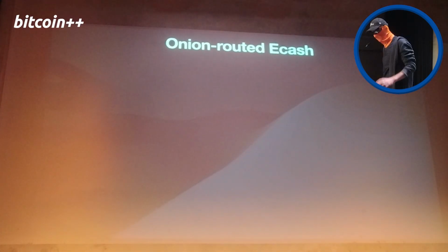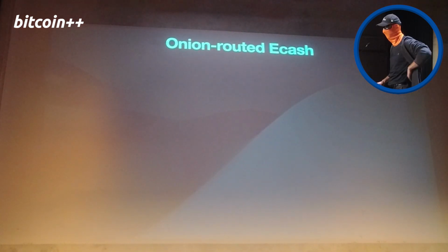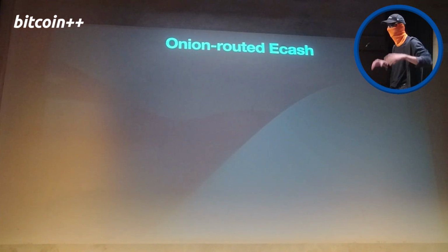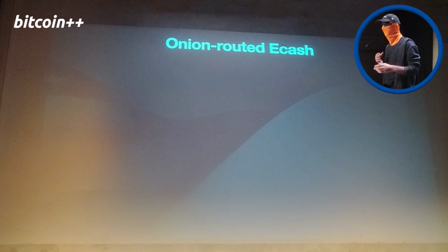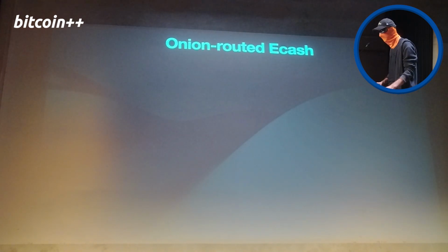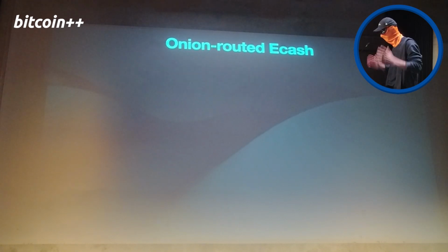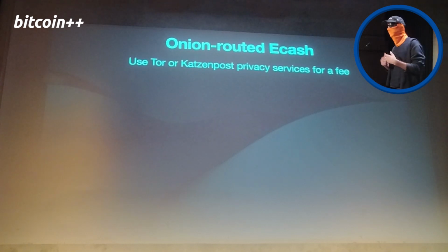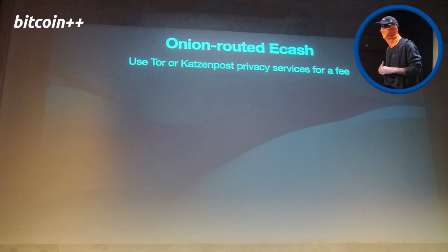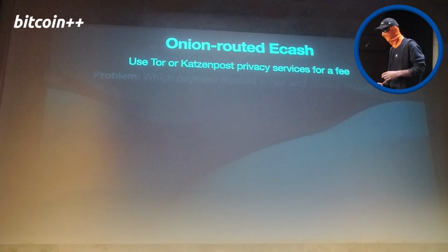All right, to conclude, this is my last slide. I'm sorry for being already half a minute too late, but to conclude my presentation, I want to give one more application that we're working on, also thinking about how we can implement this in other solutions. I call it here onion routed Ecash because it really blows my mind. So, all of us know Tor. Some of you also might know Katzenpost or mixnets in general. Basically, you can think of it like Tor on steroids.